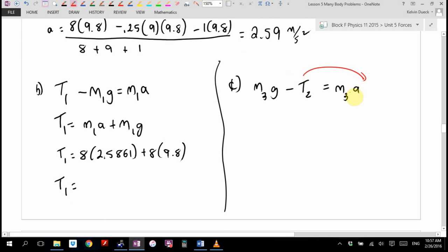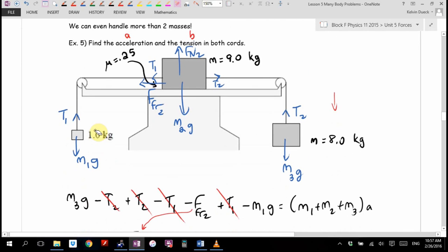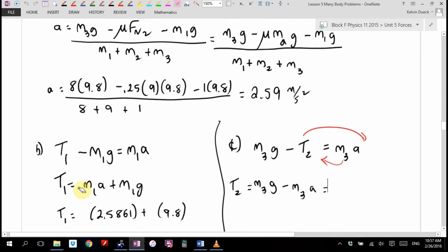Matt, you and I did this last time as well, right? Plus that, minus that. It's going to be M3G minus M3A. That equals tension 2. M3 was... No, wait a minute. I got the wrong mass here, don't I? Wait a minute. Mass 1 is 1, isn't it? Sorry, I was looking at my equation. I didn't scroll up. That was dumb of me. Mass 1 is 1, right?